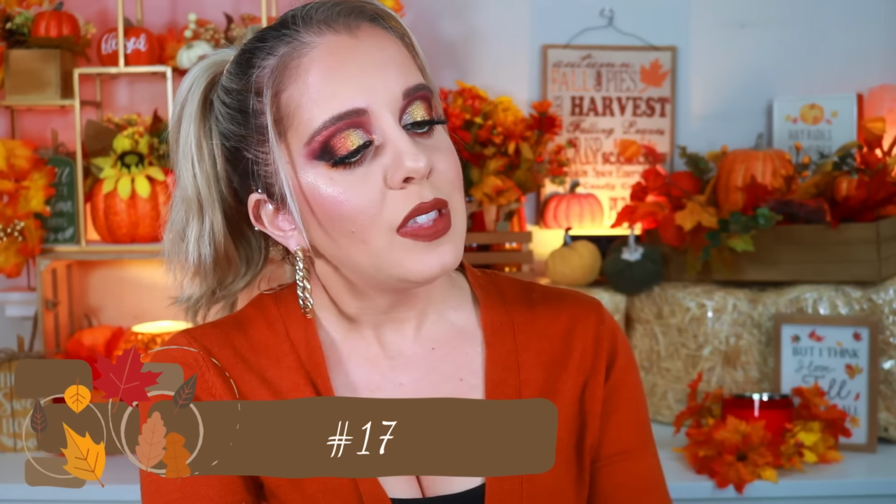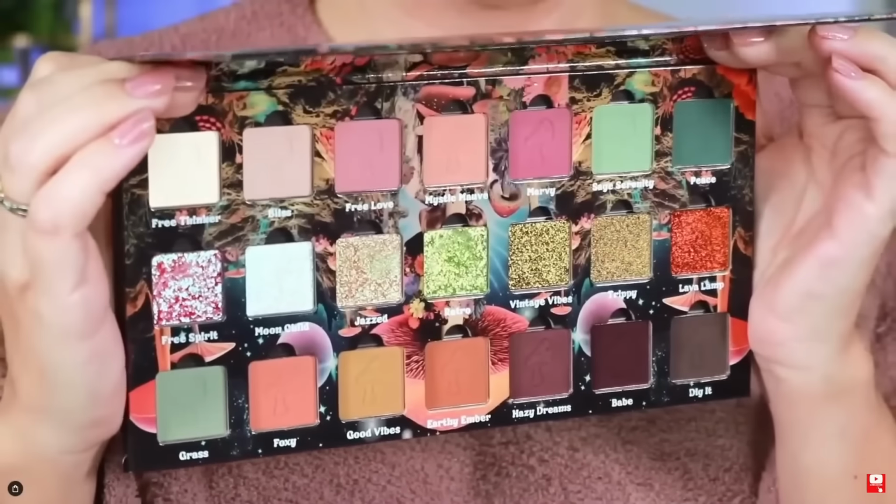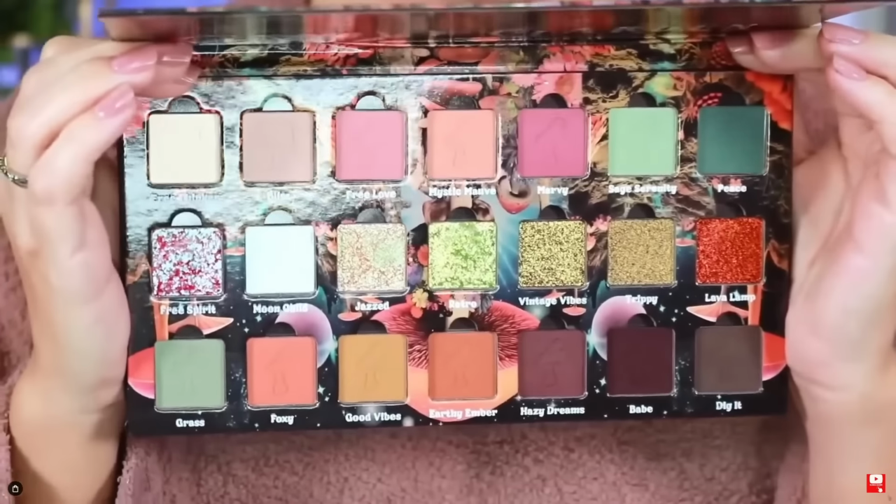I love it. Coming at number 17, we have the Inslee Ring Cosmetics Groovy Garden palette. Now this actually just got restocked if you guys do want to go pick this up. This was actually ranked my #1 palette that I tried so far this year, and I still stand by that, but obviously, it's not my #1 fall palette, but it still is one of my #1 palettes I've tried so far. I love the formula, I love the packaging, and I love the color story in here.